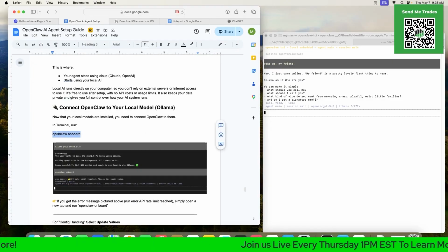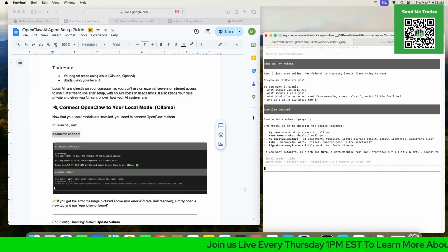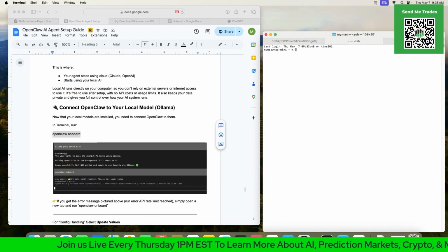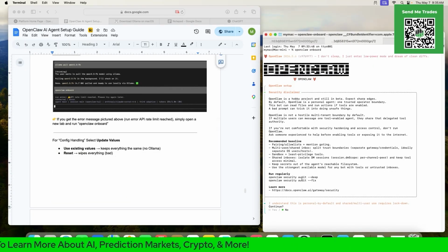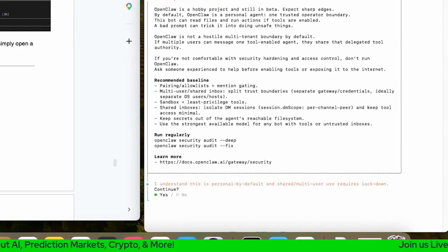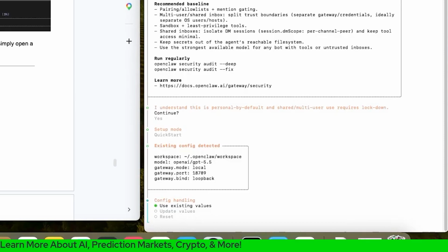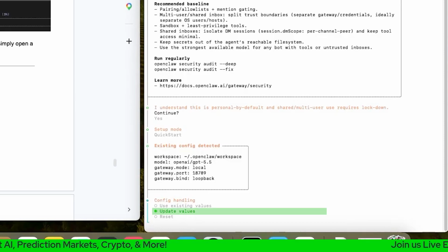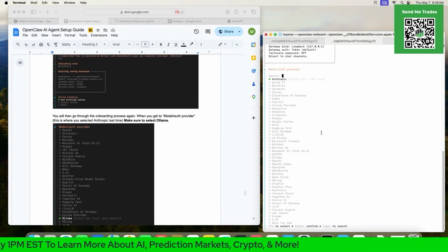So we're going to do the Openclaw onboard again. Just copy and paste. If it doesn't work or you get an error message, all you've got to do is open a new tab and run Openclaw onboard again. And so what we're going to be doing here is once again saying, yes, I understand. We're going to do the quick start. And here we're going to update the values. If we use the existing values, it keeps everything the same. If we reset, it wipes everything. So we just want to update some values here. So we're going to go through the onboarding process again.